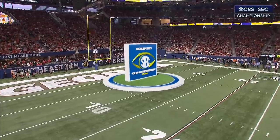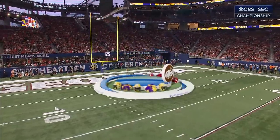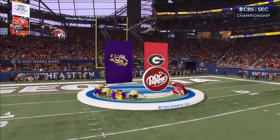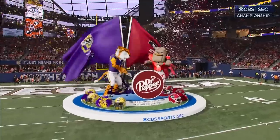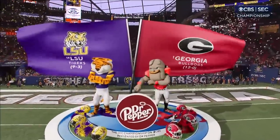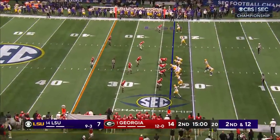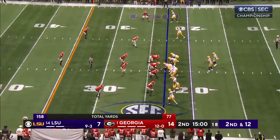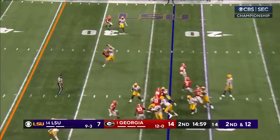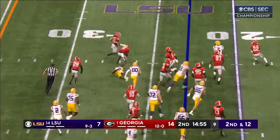To start the second quarter, SEC Championship on CBS, presented by Dr Pepper from Mercedes-Benz Stadium. LSU trailing Georgia by a touchdown as we head into quarter number two. A second down and 12. The mascots are going at it here. LSU at the 24-yard line. Run blitz, the throw high, incomplete, intended for the tight end.